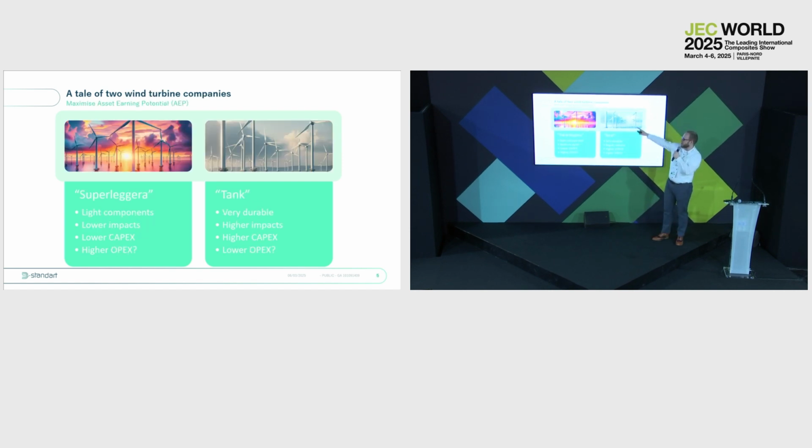What about wind turbine? So here we're trying to maximize our asset earning potential. We're trying to maximize basically the amount of time that the wind turbine is generating power. And again, we've got a similar choice to make here. We've got superleggera, the super light. We've got very light components. They have lower impact. Because they're light, we've not embodied much material. There's a lower embodied carbon here. We've not used so much material or so much energy for the processing. It costs less because we've used less material and less processing. But maybe, just maybe, there's higher operating costs because the thing is not quite so durable.